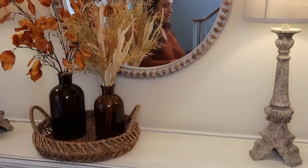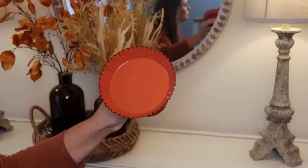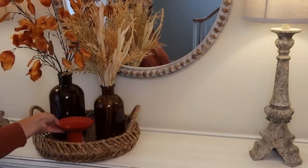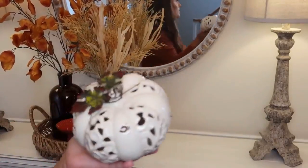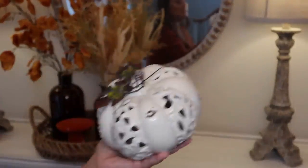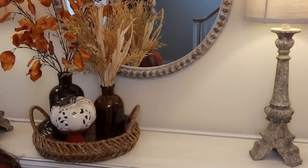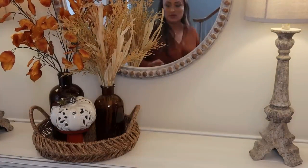And then down here to the bottom, I just have this little metal riser, or I don't know what you call it, cupcake stand. I'm gonna sit that there with this white ceramic pumpkin that I have no idea where it came from. I've had it forever. So now we have our grouping of three, and that is so cute.